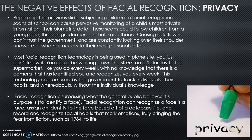Most facial recognition technology is being used in plain sight, you just don't know it. You could be walking down the street on a Saturday to the supermarket, like you do every week, with no knowledge that there's a camera that has identified you and recognizes you every week. This technology can be used by the government to track individuals, their habits, and whereabouts without the individual's knowledge.